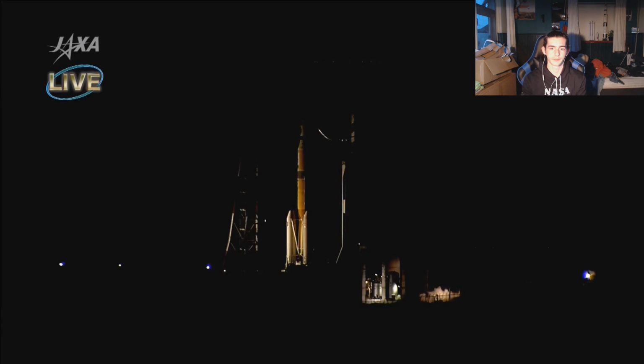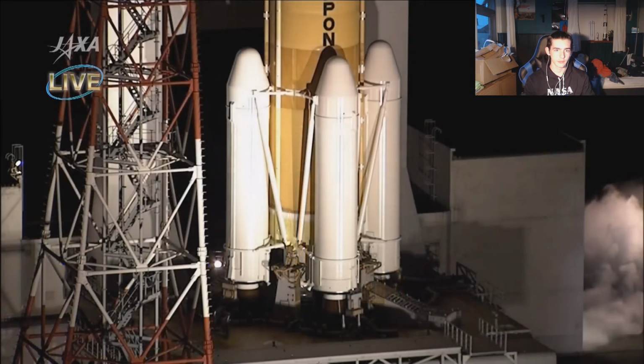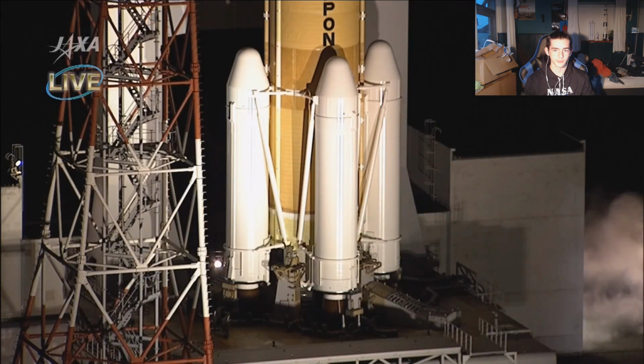Liquid oxygen and hydrogen systems of the second stage, and they're now complete. Cooling initiates at the flame deflector of the launch deck. T minus 1 minute. 1 minute to launch.